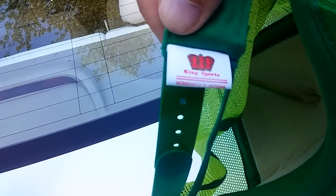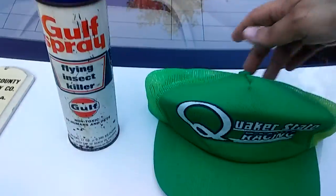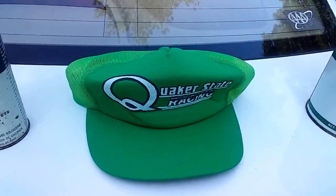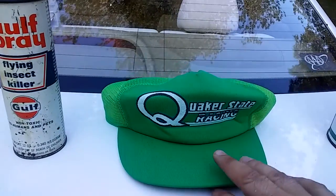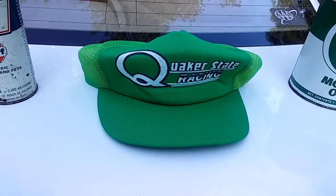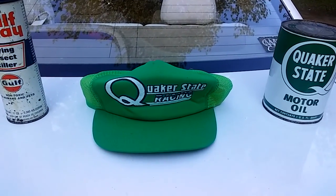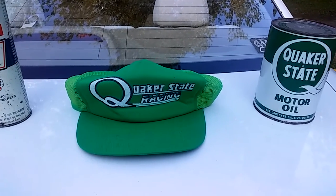King Sports is the manufacturer. Pretty cool old cap if you collect caps or Quaker State items. A lot of people collect Quaker State. So again, that's new old stock. Appears to be never worn. Real good, clean condition. Needs to be reshaped, but other than that, it's in real good condition.